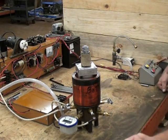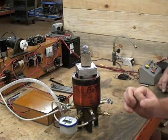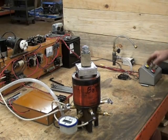One of the things you've got to notice here is this happens fast. We're getting the plasma energy pulse, which is causing the explosion, and then we're getting the collapse. And that's why it doesn't blow through the top of the cylinder. So he's going to do it a couple more times here.